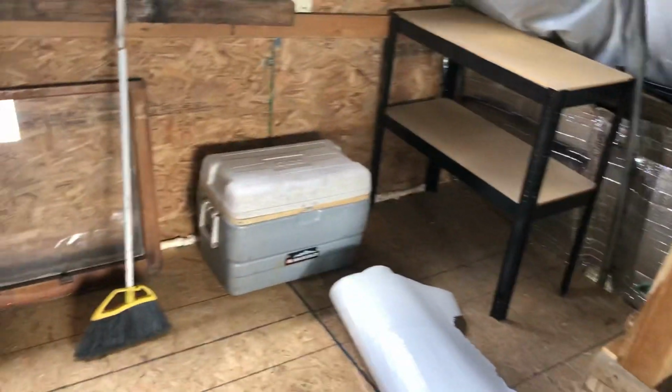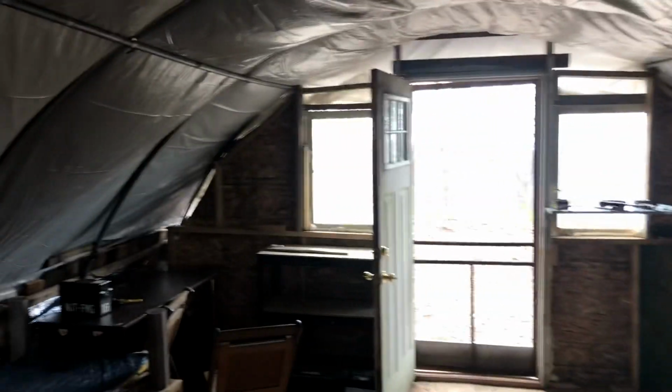And then the windows. Those just slide right in there. And then right now we just got a cooler. I'm pretty happy with the way it's turned out.